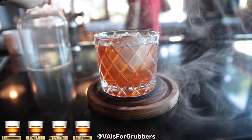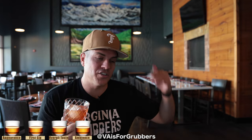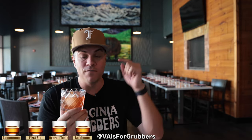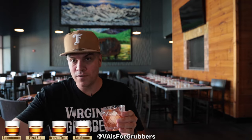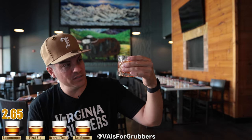It's a beautiful thing. I try to stay around the 2.5 area if you're not using clarified ice, because I want to encourage as many places as humanly possible to invest in clarified ice. But again, this is the biggest regular cloudy cube, if you will, that I've ever seen. And again, the smokiness and the nice glass. I'm going to go 2.65 off of appearance.